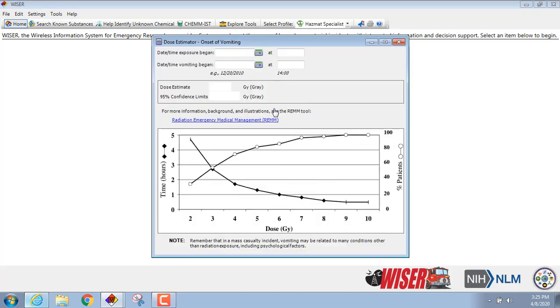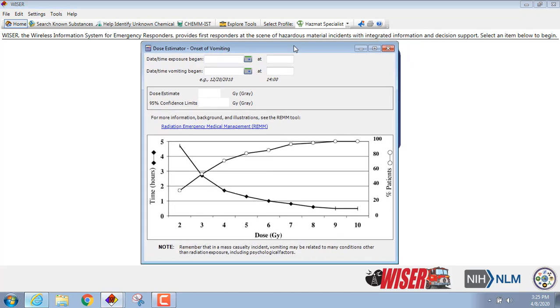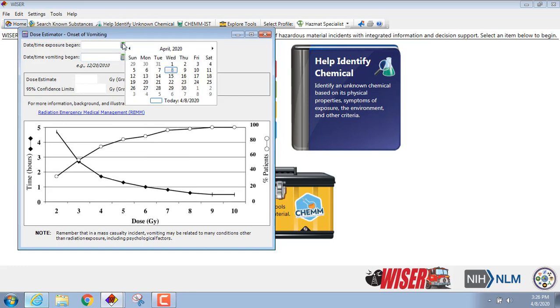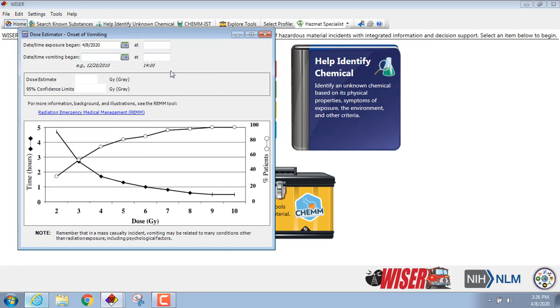So if I open the dose estimator, I get this. Basically you put the date and time when the exposure began, and then the date and time when they start vomiting, and it's going to give you a dose estimate. Now, obviously, if they don't vomit, you can't use this tool. But we'll plug some information in here, and I'll show you something.